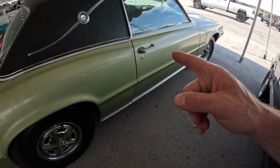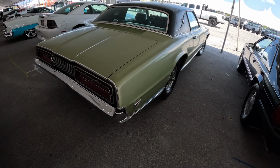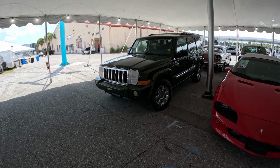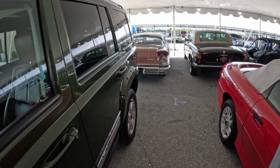This could. What is an old T-Bird? This is an old boat of a T-Bird. This could work. Ugly though, don't want it. I do not want a Jeep Commander. There's no reason for this to be here. I don't need it, but I do see something that would work.